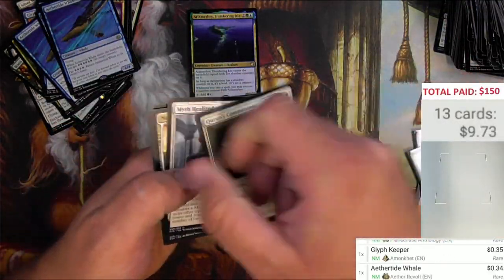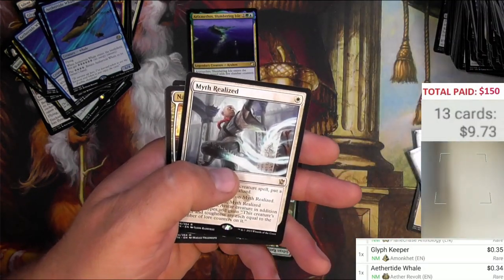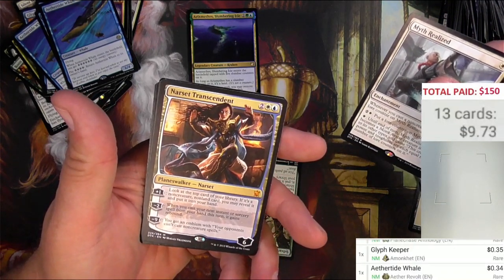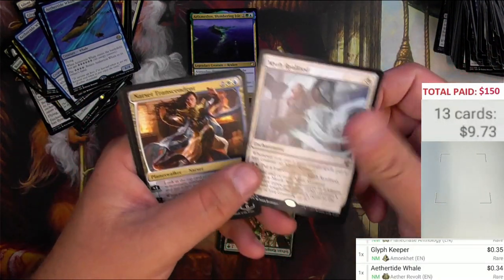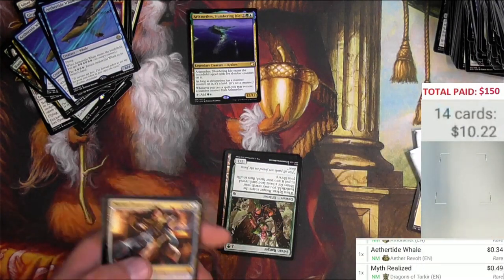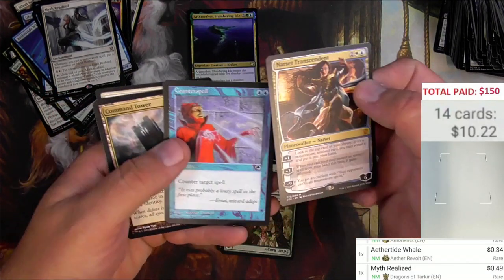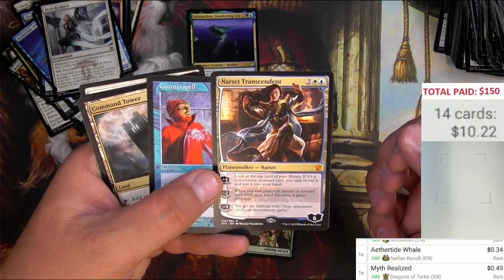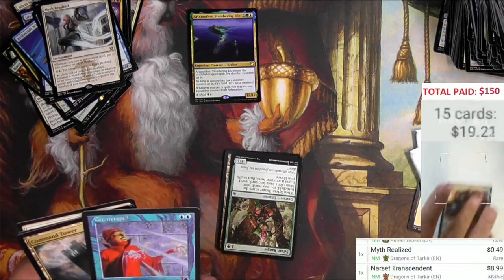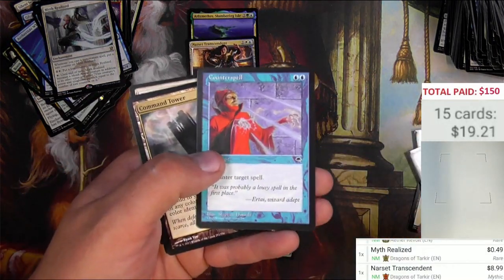Hey, we got a Planeswalker. That's amazing. So we got Queen's Commission, Myth Realized. I think that's a Narset. Wow, well that was really good to leave behind. Now I've got a little bit more hope for this box. That's great. Myth Realized, 49 cents. So mostly it's been bulk rares, but hey, there's actually a couple of decent cards right here. Narset Transcendent from Dragons of Tarkir, it's $8.99. Well, now we're getting somewhere.